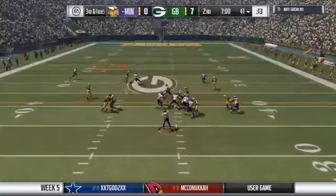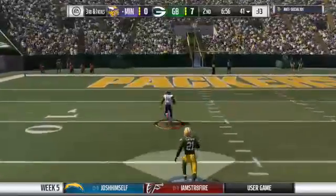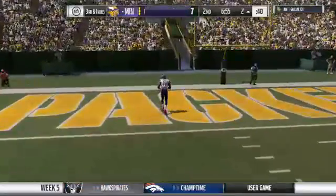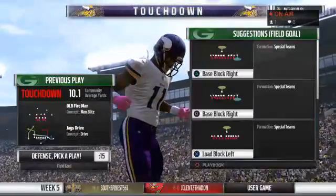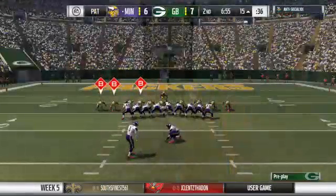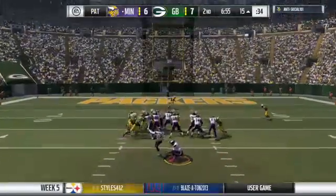3rd and short yardage. Bridgewater. That's caught by Treadwell. Touchdown, Vikings. Laquan Treadwell, his 3rd touchdown now on the year. And the Vikings are an extra point away from tying this thing up.